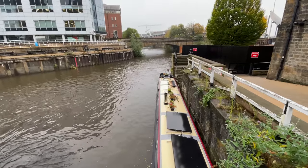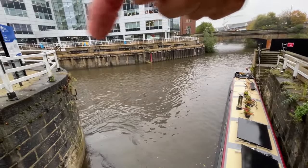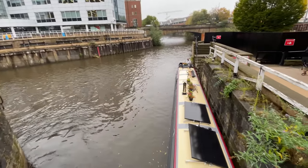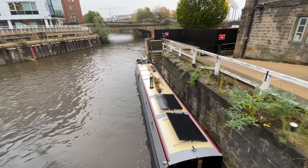That was a tricky one, coming from down there. The water from the river comes from across there, just slammed us against the wall. There's not a traditional lock landing as such, but some steps going up.